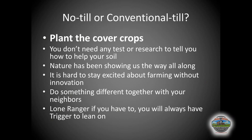All right, I get this question a lot. No-till or conventional till? I don't care. Plant the covers. You don't need any soil test. You don't need any research to tell you how to improve your soil. You don't. Nature's been showing us all along.